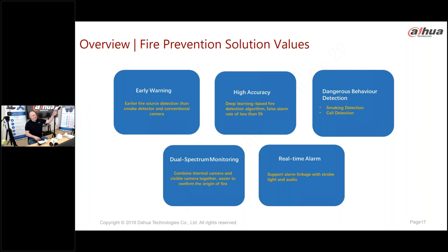Okay, the dual spectrum monitoring, again, you saw it right there, we could do IVS on both lenses. We could do smoking detection on one lens and tripwire on the other lens. So, two cameras in one effectively. And of course, you also have real-time alarm notifications.